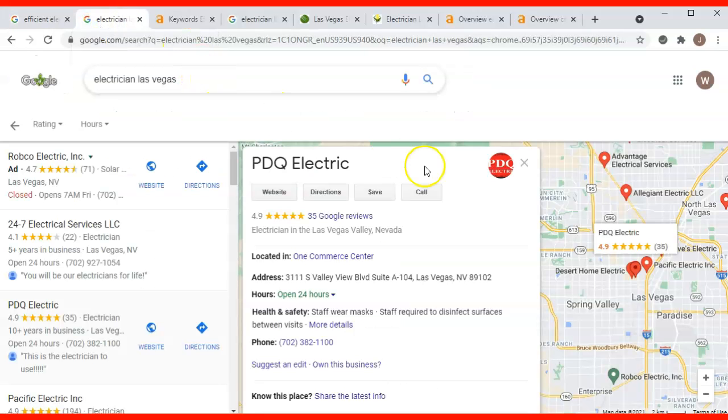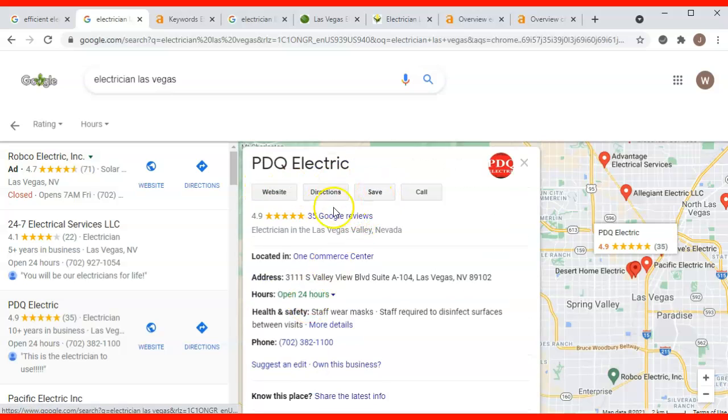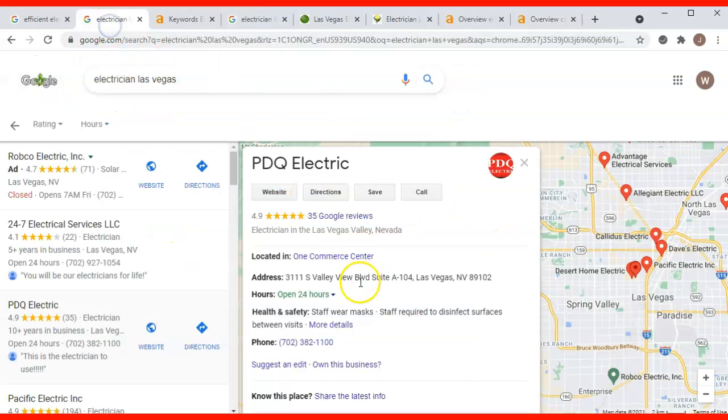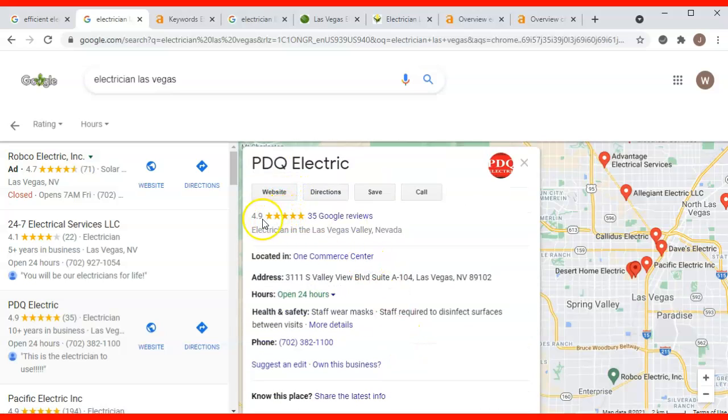So, my second tip would be to get a Google My Business up and running. So here's, I don't even know, a PDQ Electrician there in Las Vegas, but I ended up looking up Electrician Las Vegas to show you some of your competitors, but I did want to show you the Google My Business. So Google My Business is great. It allows customers a snapshot of your company, and it's a great way to get traffic to your site.